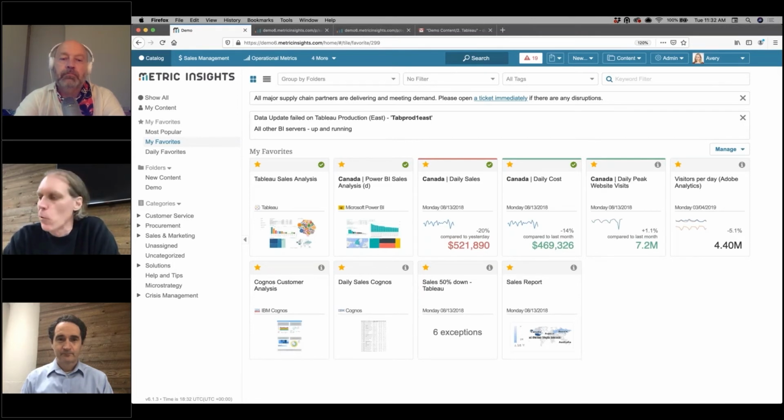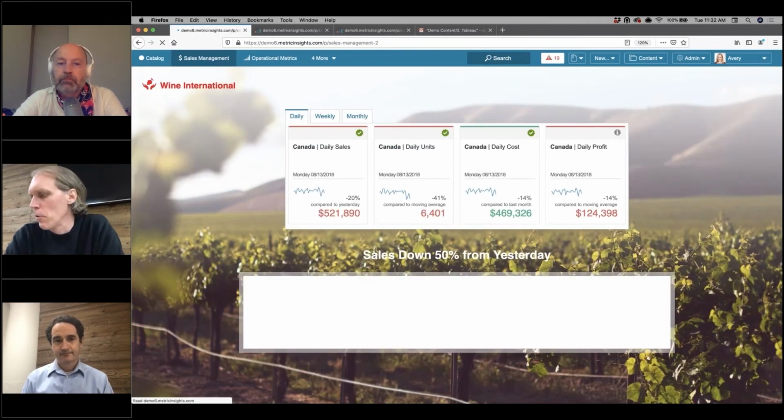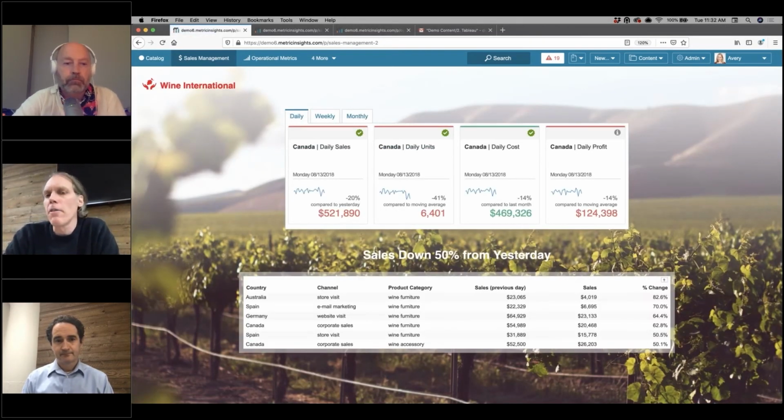And the Metric Insights portal has a number of ways of doing that. The first is staying in the portal itself, but creating this concept of what we call landing pages or portal pages that bring together the most relevant content. As I mentioned before, Avery is in here as a sales manager in our demo world, and there may be content from multiple systems that she is interested in tracking every day. So rather than relying on us to bring those tiles into the portal, we can actually publish those different pieces of content into a single page for her.